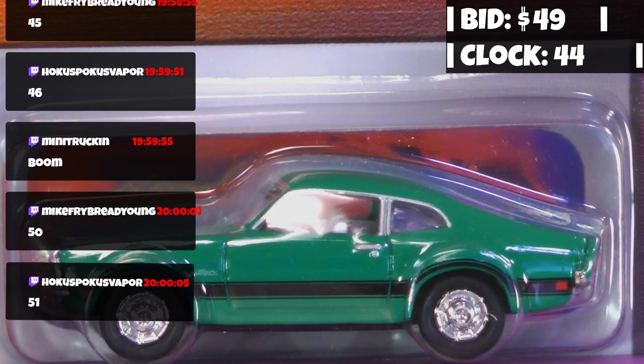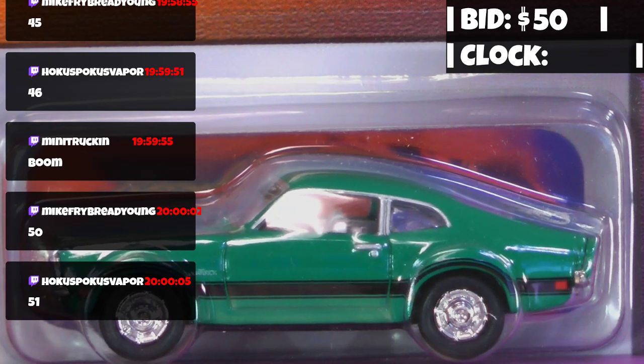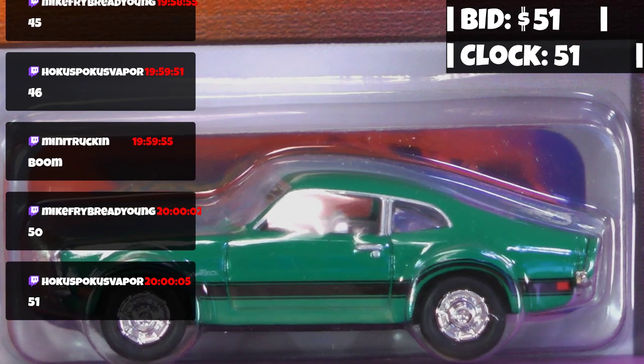50 is the bid. 50 in the bid. Check it out. Oh, my goodness. Hard to keep up. Hold on. Let me get the 50 up there. Here comes the $51. $51 in the house. $51. Check it out. Here we go.